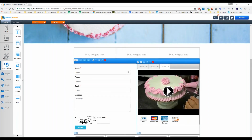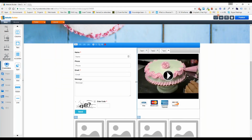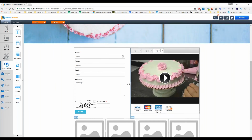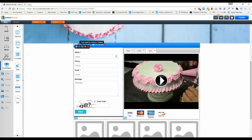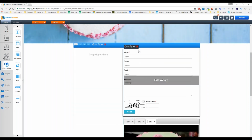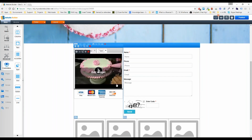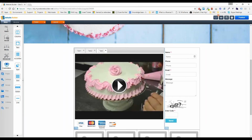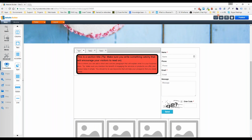And I'll drag this one underneath here. I'll delete the columns widget. And I'll make the form a little bit smaller and the tabs a little bit bigger. And you know what? I want the contact form on the right and the tabs widget on the left. Okay, so now you have tabs.